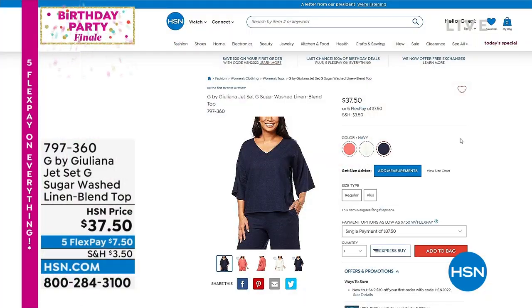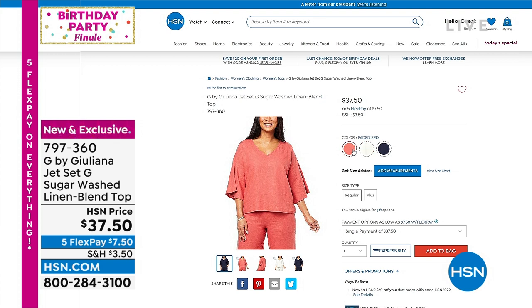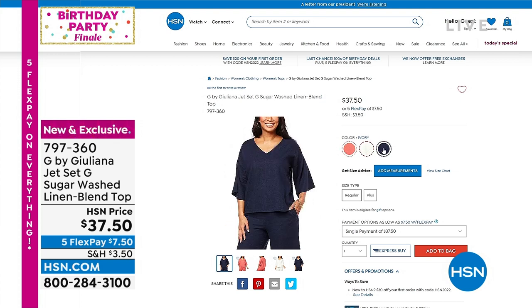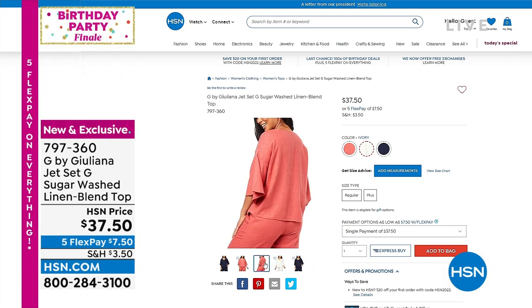So a couple of items that I wanted to give you just a little sneak peek at, one of which is perfect for summertime. We all love linen, right? We love that it's lightweight, it has that kind of organic vacation-y feel, but it can be a little bit temperamental. It can be hard to take care of. Well, leave it to Giuliana to bring us the perfect linen blend. Everything you love about linen, minus the bougieness, having to baby it, it getting super wrinkled. This one is a perfect blend.